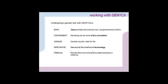Innovative, stay at the forefront of technology, and familial. This is to avoid diseases in relatives.